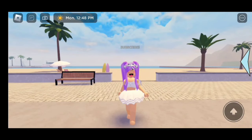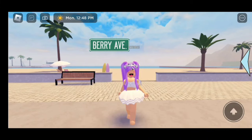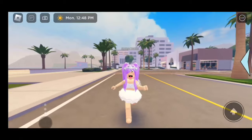In today's video, I'm going to be giving you cute animal pajama codes that you can use in Berry Avenue, Bloxburg, and in any Roblox game that allows you to use codes.